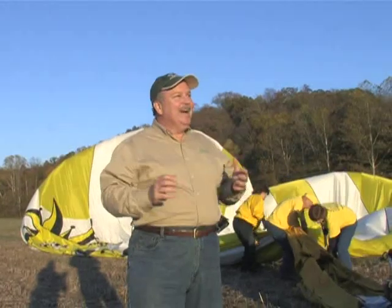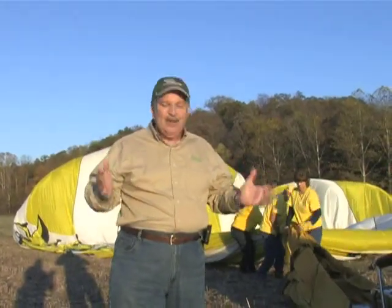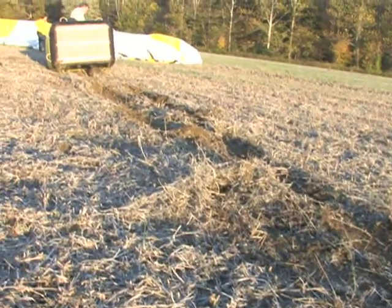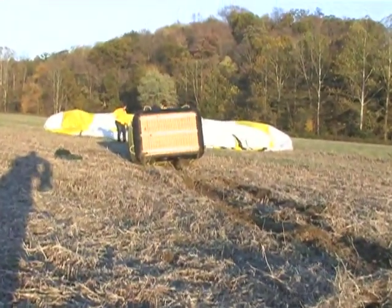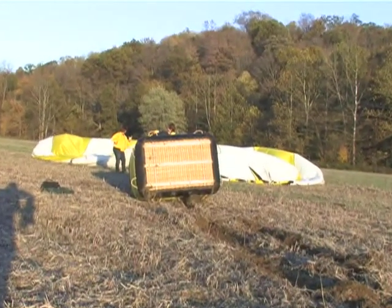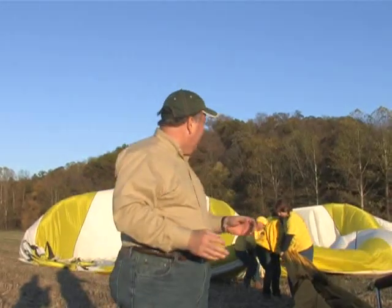We're down in southern Indiana. We came down out of the heavens, so to speak, hit a picked bean field, skidded along a little bit, came back up again, and went down for the count. Jerry brought us in. We landed safely. It's been a fantastic flight.